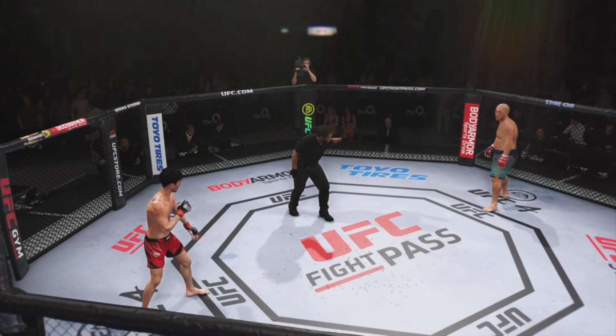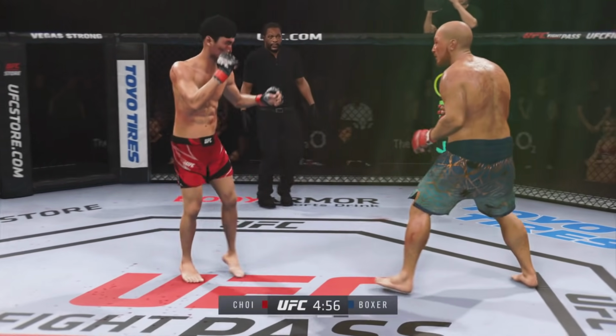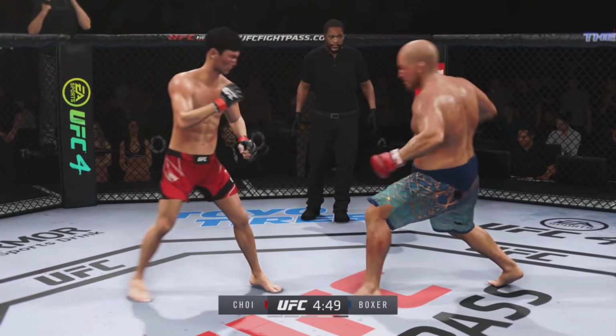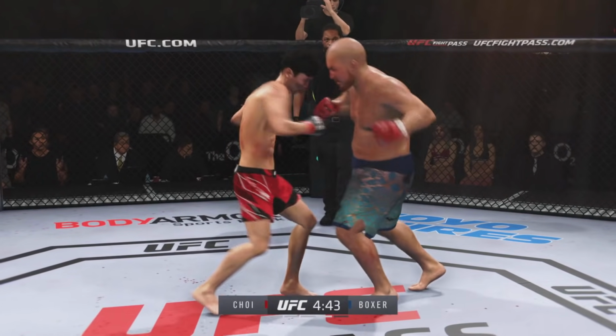You ready to fight? Well, just as he did in the previous round, continuing to land a high number of strikes here, and he hasn't really showed any signs of slowing down. Scary, scary proposition for the opponent. What a punch.